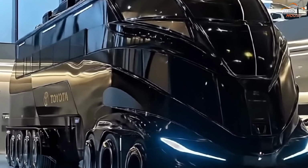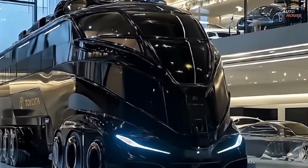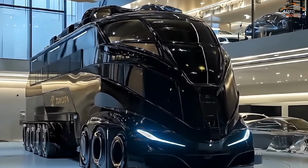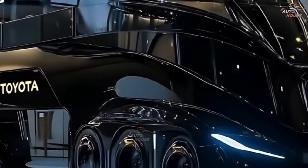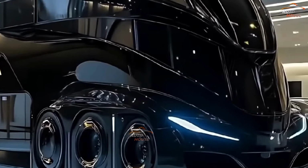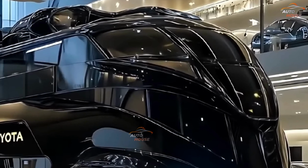2026 Toyota Motorhome. A perfect blend of Japanese engineering, modern design, and innovative technology crafted for adventure lovers. The 2026 Toyota Motorhome is designed for travelers who demand comfort, reliability, and performance on the road.